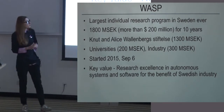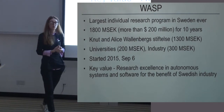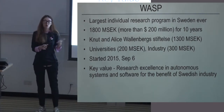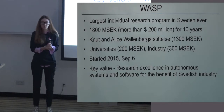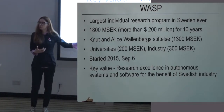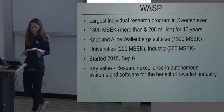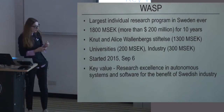So at KTH, we recently got a 10-year grant, which I think is excellent, that comes from private funding, from the Wallenberg family. I don't know if some of you know that family, but it is a family that established and owns ABB, SAS, Scania, and some other companies. They realized that for all the companies in their portfolio, it's extremely important to get in touch with research long term. So they established the WASP program, the Wallenberg Autonomous Systems Program, which is a 10-year project.